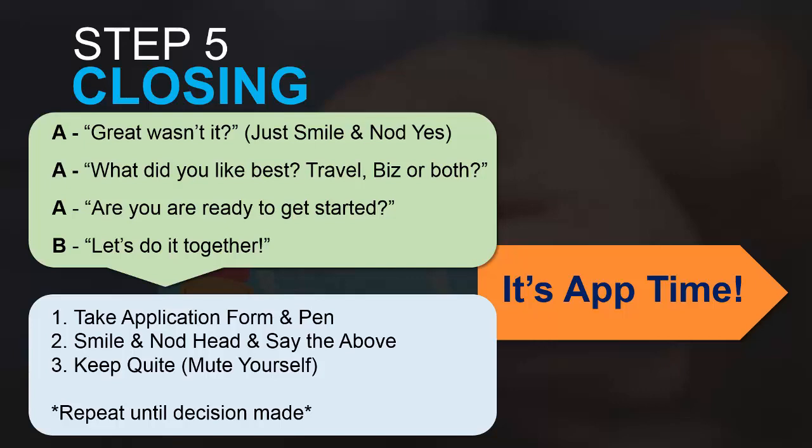After you finish this, it's not explaining time, or time to focus on something else. When you tell them I'm ready to get started, they say yes. You get the application form and you start writing their information. What is the address that you want the company to send you the money to? And you fill up the information, or you ask them to fill it up. I suggest that you do it. Make sure the email is correct. That's very important as well.